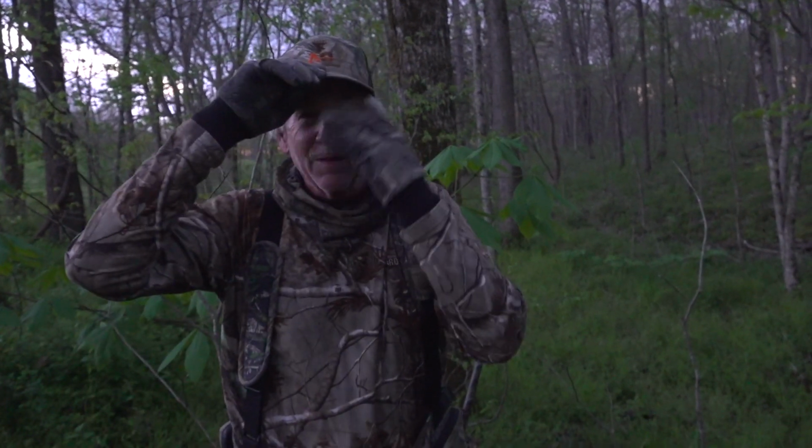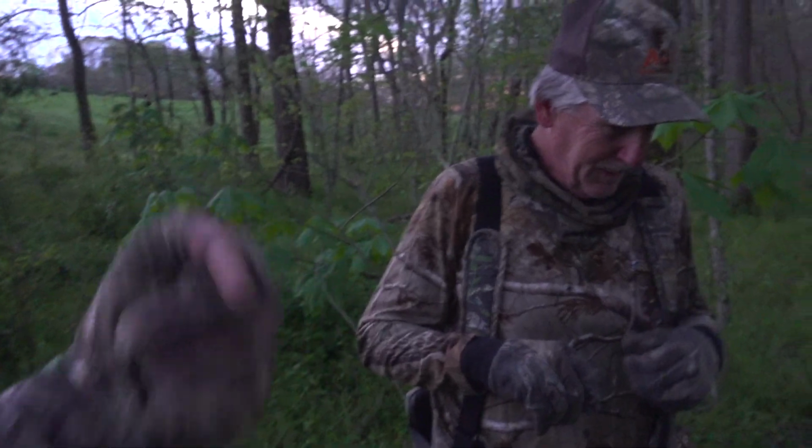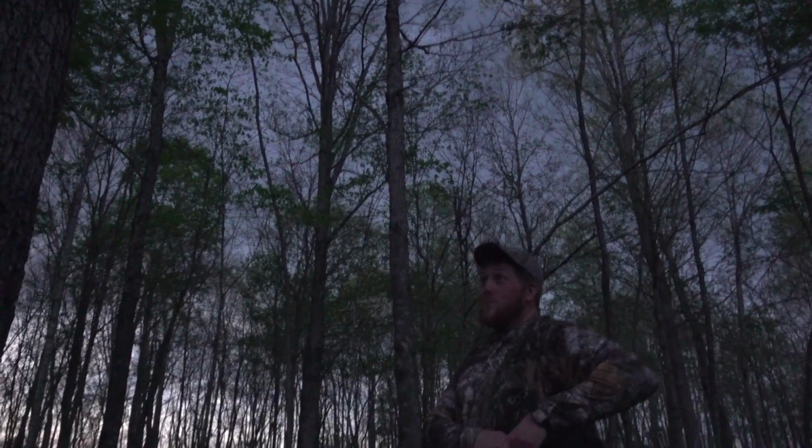That GoPro up there's still going, unless it died. I was afraid that if you moved, I knew they were going to come down here. I thought they were going to come down behind us, behind the camera, and roost up in here. I know one thing though. There's not going to be any turkeys roosting up in these trees tonight. No, there was going to be 5.